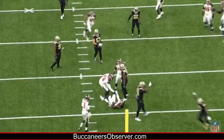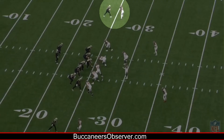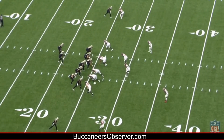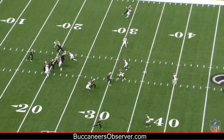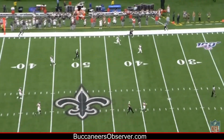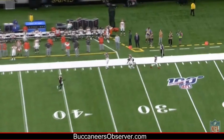Oof, that hurts. This is the infamous push-off play by Michael Thomas on Vernon Hargreaves, number 28. Just wanted to throw this in there as a comparison to the last push-off play. And you can plainly see this is a push-off. Look at that. How the refs didn't reverse this is a joke.